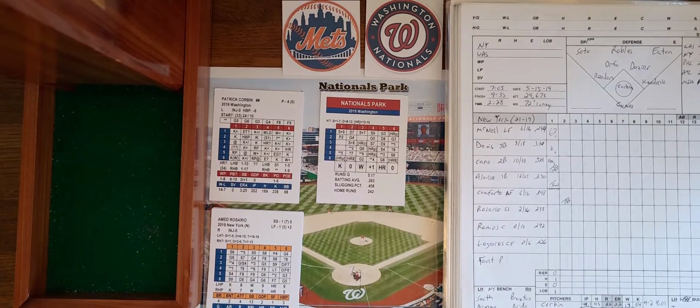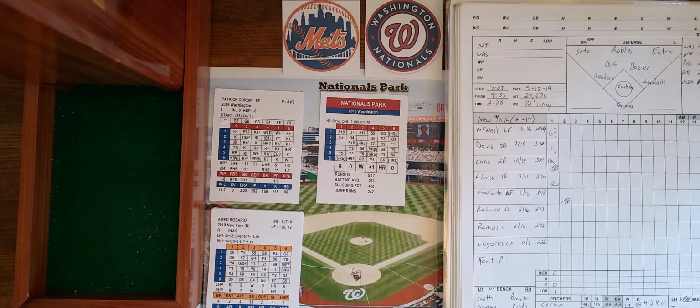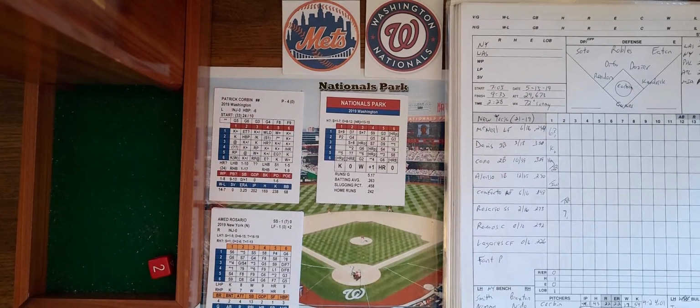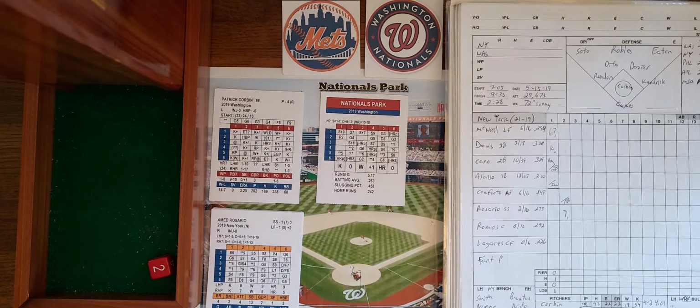He's hitting .273, 2 homers, 16 driven in. 3-4. That's going to be a range play on Rosario's card. 6-3 against a lefty. That's a double to left field, but it's a range check. Juan Soto's range is a 3. So if this is a 3 or less, he will take that double away. 4, 5, or 6, the double will stay. It's going to be caught out there by Juan Soto. He runs it down. I forgot to write the range ratings or all the defensive ratings in there, but you can clearly see Juan Soto is a 3 in left field. And with that 2, it's a fly to left, 1 down.